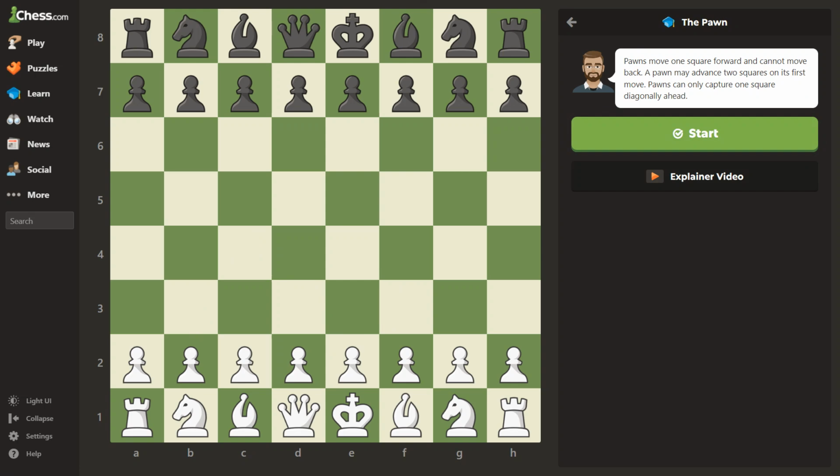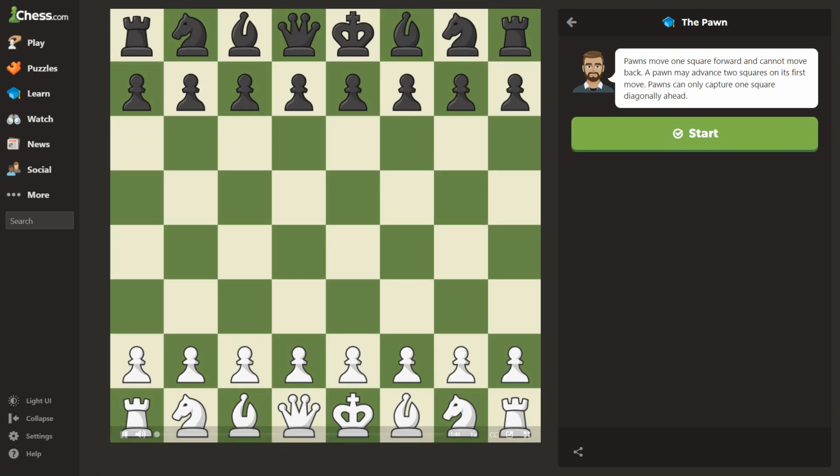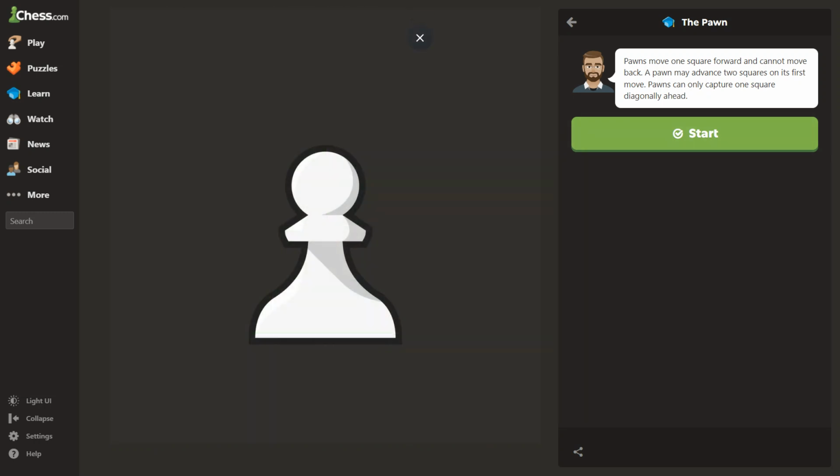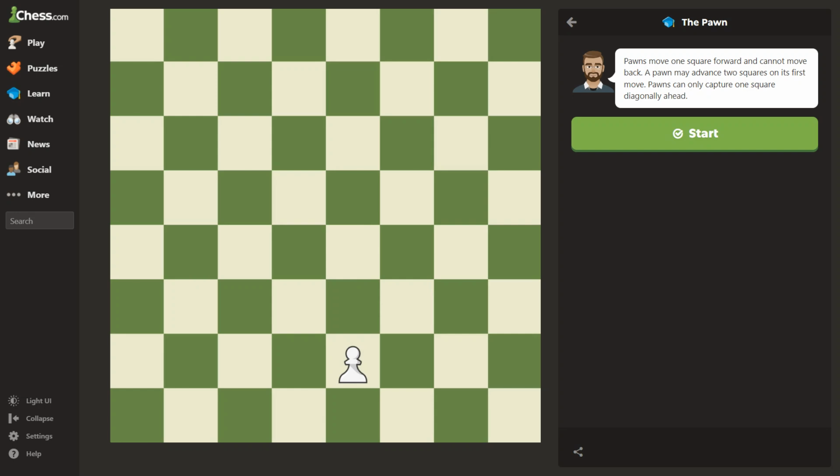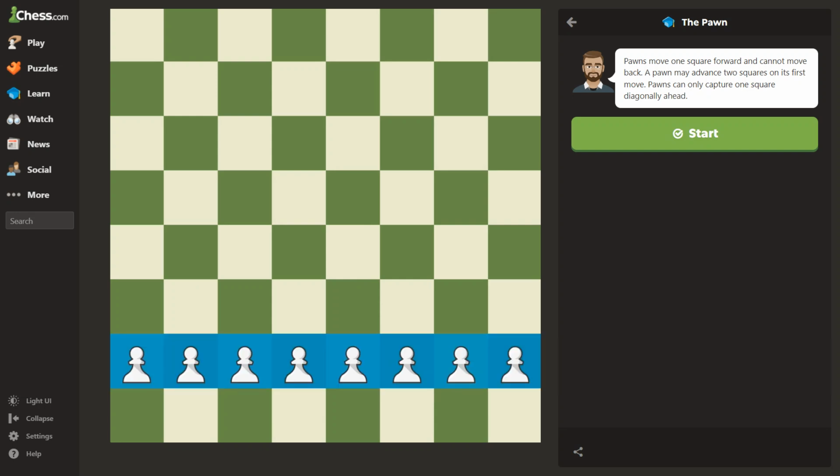It's not until a little bit later on that I've been playing this game that I can see how valuable the pawns are. So let's have a look. The pawn sounds like it is the humblest of chess pieces, but it is really one of the most powerful. When working together, pawns are the soul of chess.